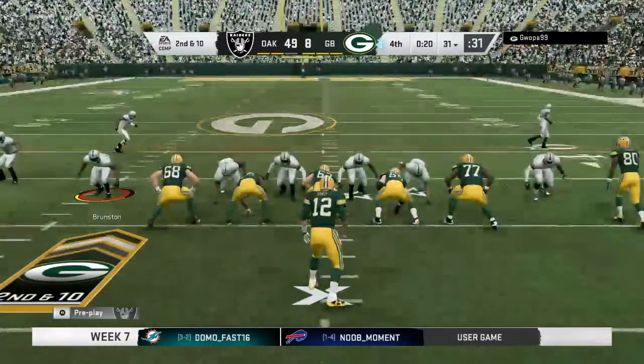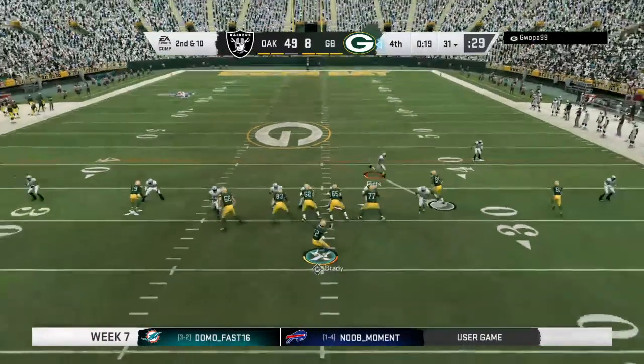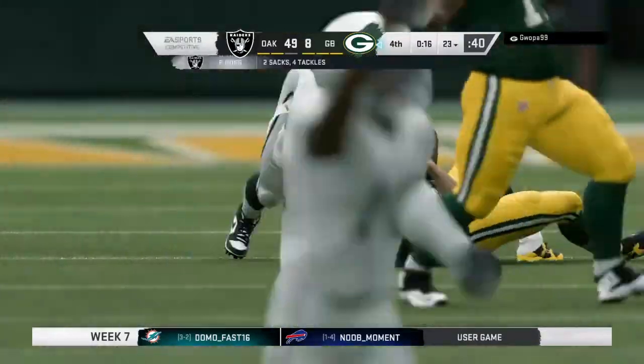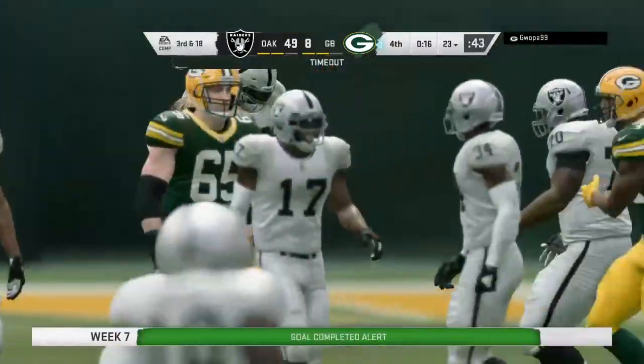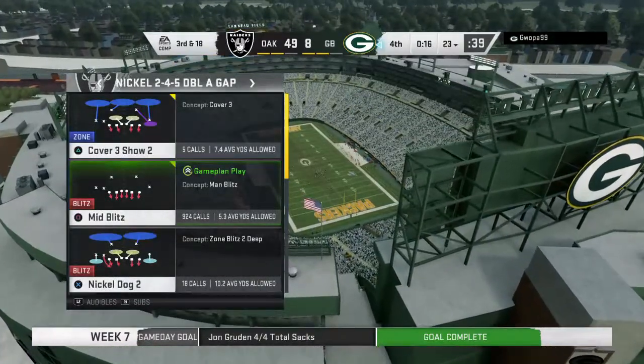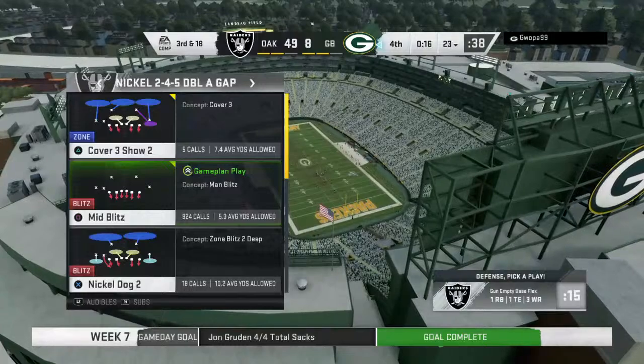Watch the screen, watch the screen. Watch the screen. Wait for the end. Throwing again. Brady. Oh, he can't get away, and Brady will go down. The Packers going to use one of their timeouts as they get it with 16 seconds remaining on the clock.